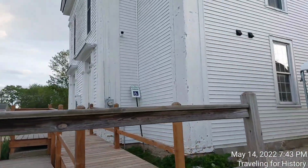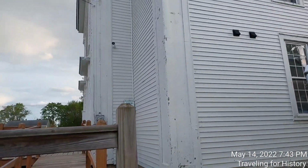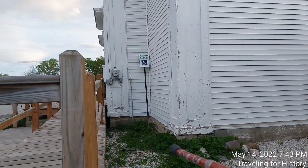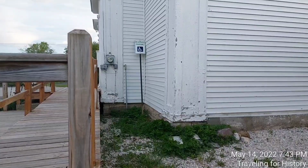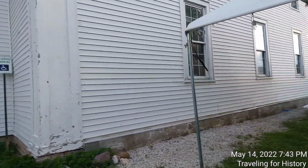Well, it's definitely clapboard, wood clapboard on here. Oh, and they have cameras. Imagine that. This is supposed to be handicap parking for a motorcycle. Just kidding. I mean, I have a handicap placard, so my car would never fit in there, though. Nope. Heck no.